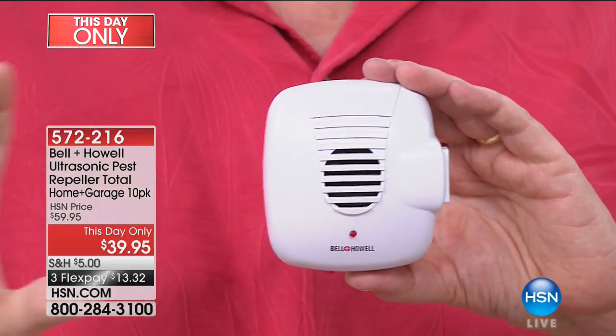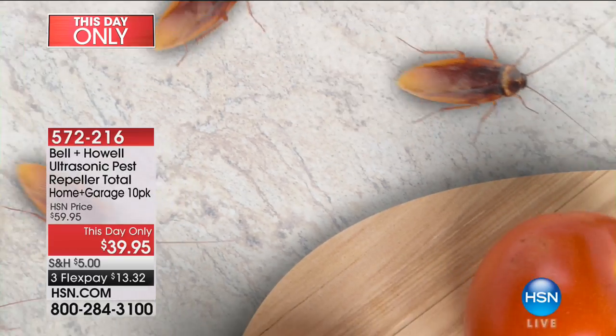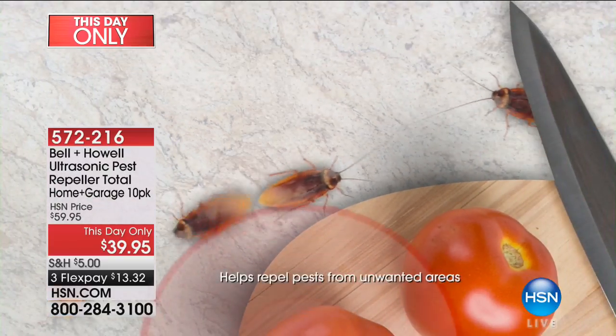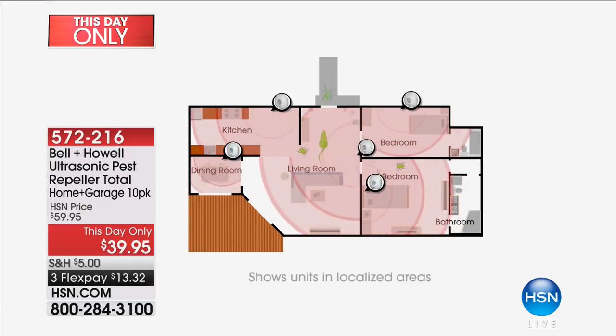It sends out this wave that sounds like screeching on a chalkboard, or it sounds like a siren going off, but it only sounds like that to the cockroaches, the ants, the spiders, the rats, and the mice. Not to you, you can't hear it. Your pets can't hear it, your dogs and cats. So you place one in each room.